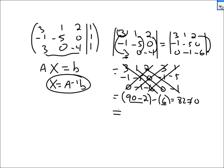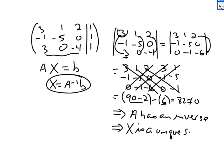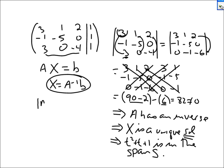Okay? So that implies A has an inverse, which implies x is a unique solution. That is, we got a solution. I don't care if it's unique or not. We got a solution, which implies that t squared plus t plus 1 is in the span of S.